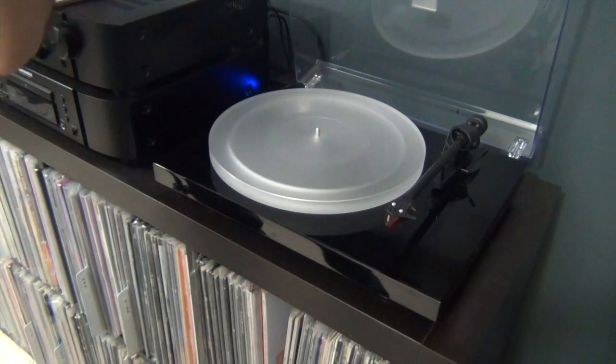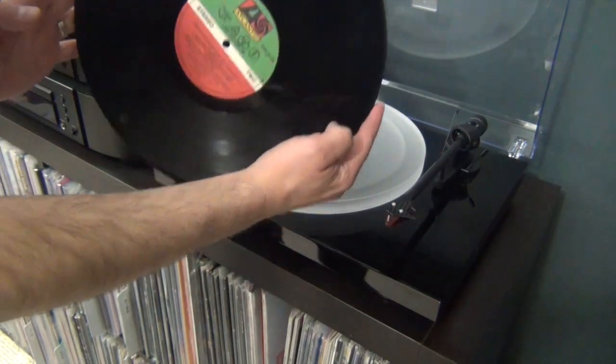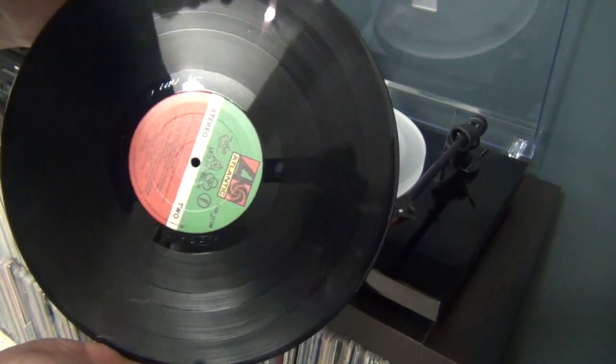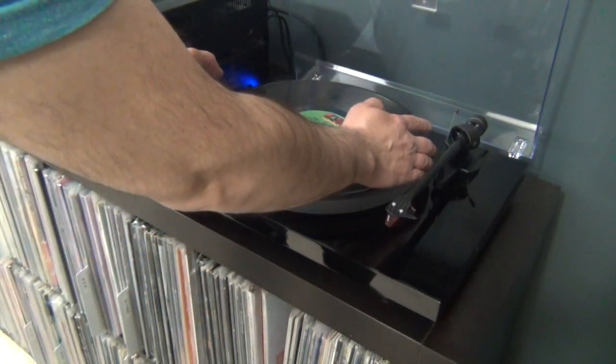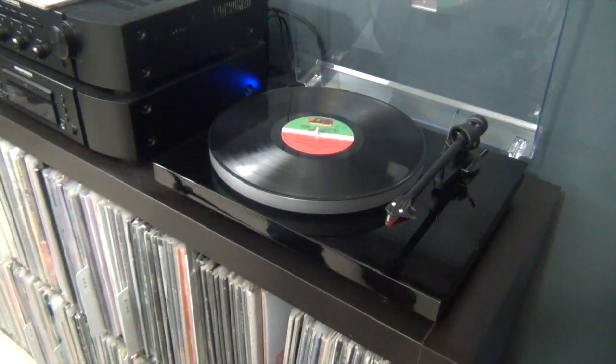Okay, here we are in the music room. Here is that copy of Zeppelin 4. It's got some particles on there, but otherwise it looks just fantastic. I haven't cleaned it yet. First thing I want to do though, just put it on the turntable and see what it looks like.